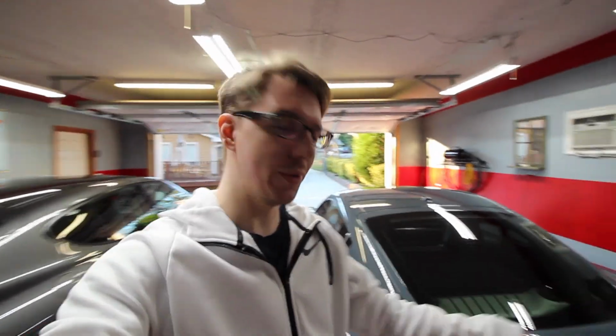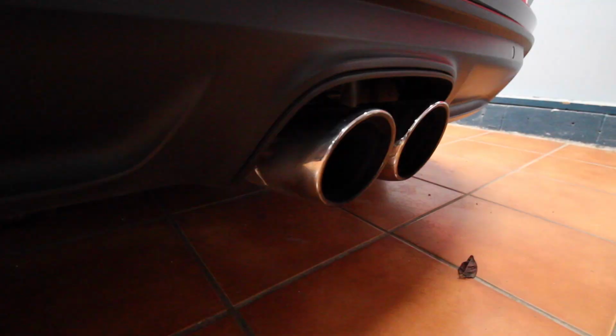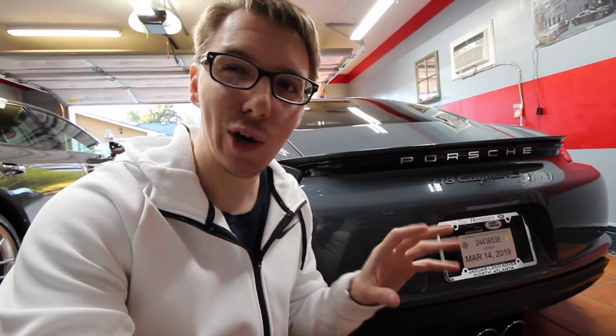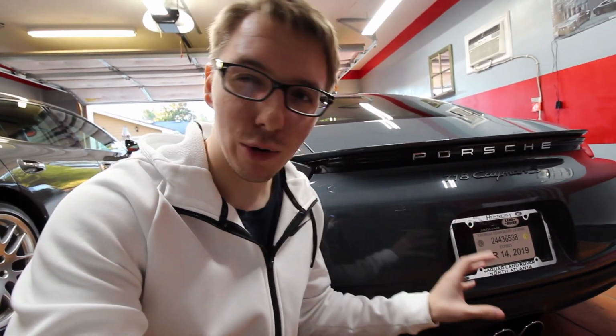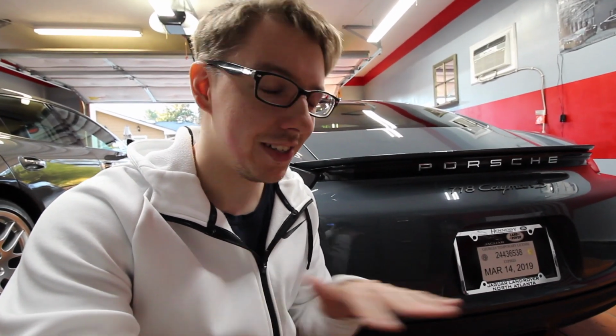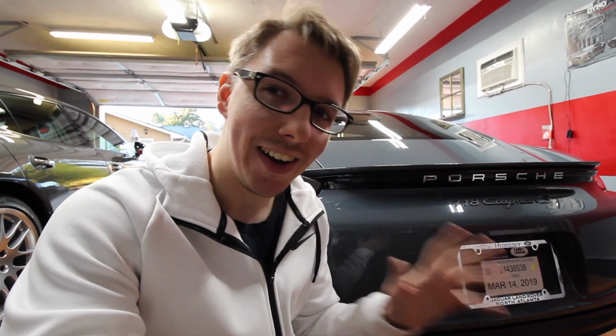All right, now let's come to the rear of the car. One thing I do love is the exhaust. This car came with the sports exhaust package. And if you guys know me, there was no way I was going to get a Porsche without the sports exhaust. It was a make-or-break deal. If there's a car just like this but didn't have the sports exhaust, I would be like, no, I'm not getting it, because I need that loud car.